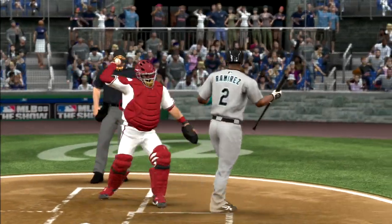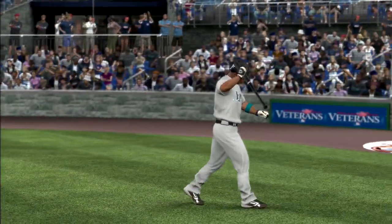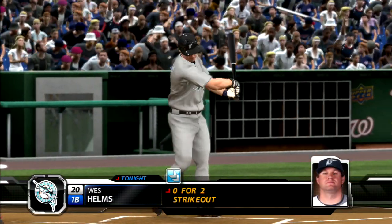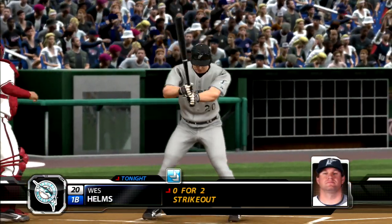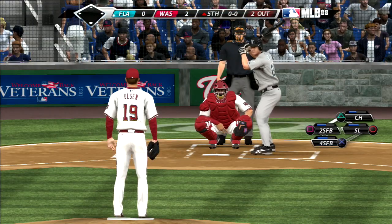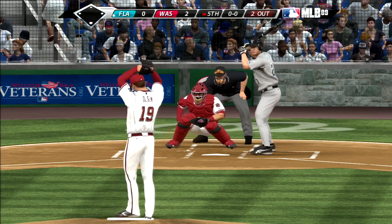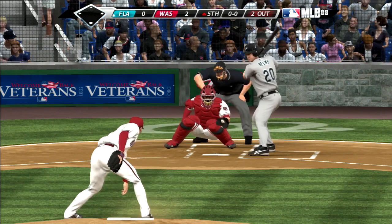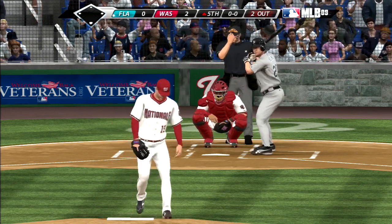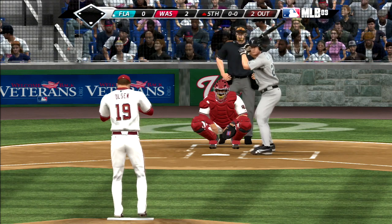On a great pitch there, that completely locked him up, and he's down on strikes for the second out. Wes Helms will dig in, 0 for 2 with a strikeout in this one. And a called strike down in the zone, 0-1. And this guy's 0 for 6 in the series thus far, so he's got to be about due to come through.